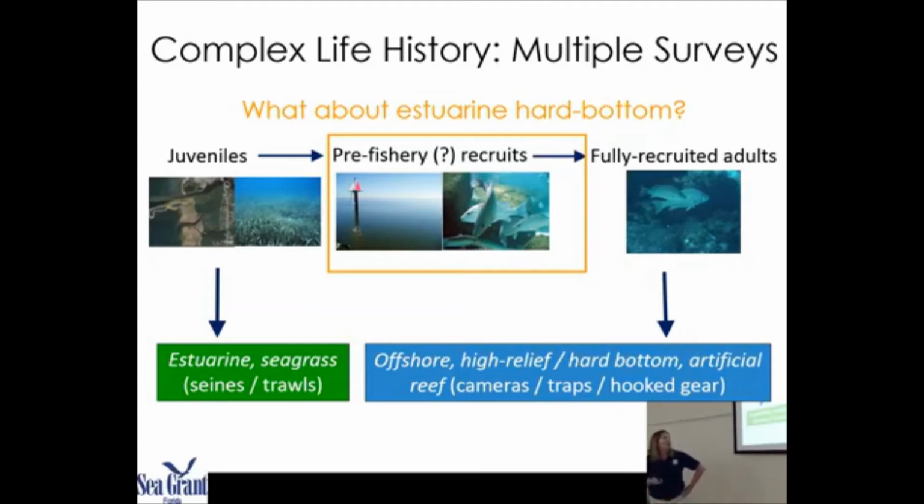What we do know is that this particular area, the channels and nearshore habitat and estuarine hard bottom, is easily accessible to anglers. So a weekend person can go out and fish these areas pretty easily. We also know that we can't use seines and trawls, so we're going to have to use something similar to what we use offshore. So that basically was the idea behind this project.